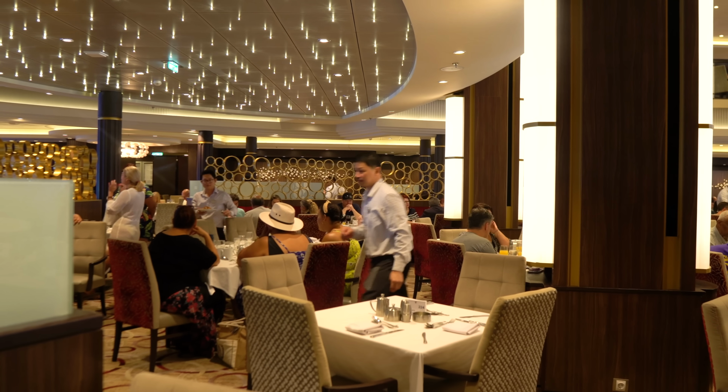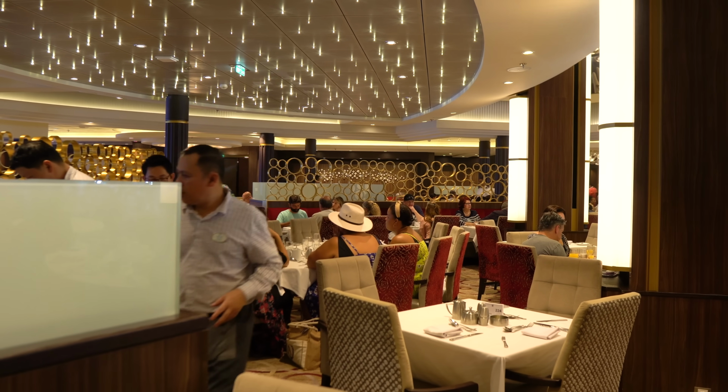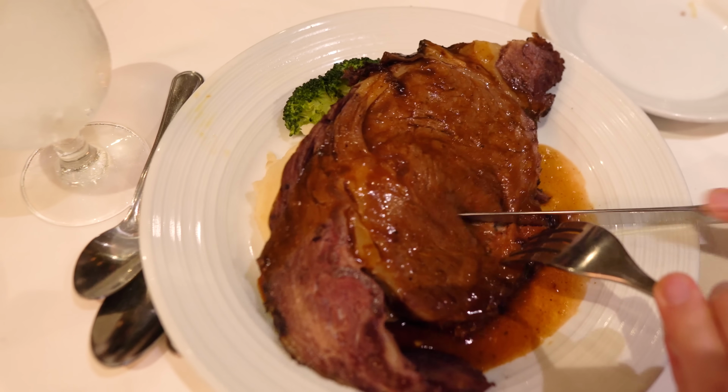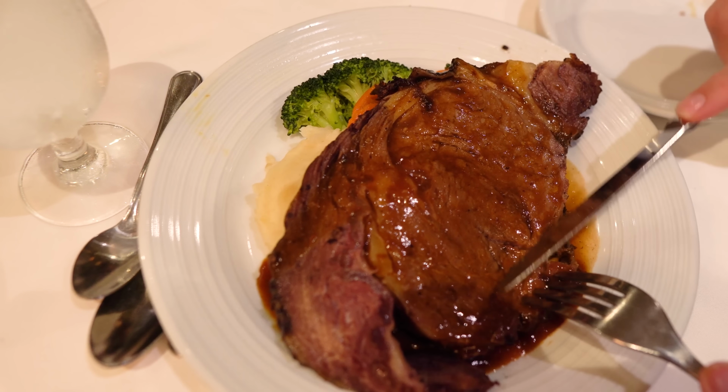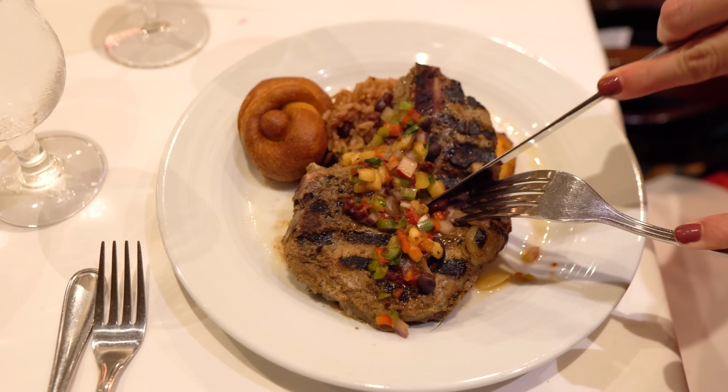In fact, your waiters are going to encourage this practice as well. Even if you hint at trying to decide between the dishes, they're probably just going to recommend you get both or three. And this is why I really love to cruise. It's just so much fun to indulge in ones you love and try new foods.